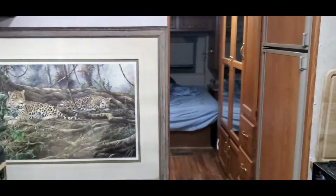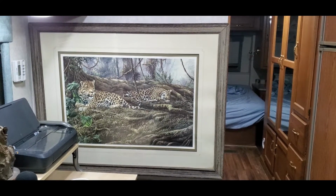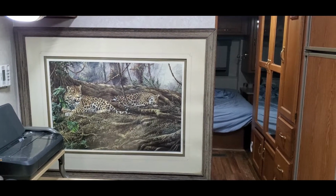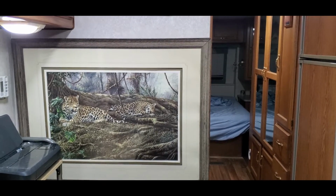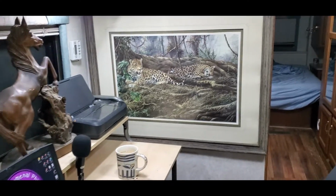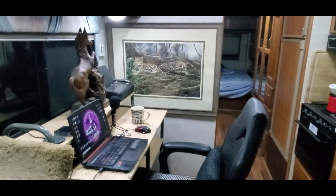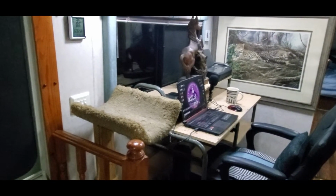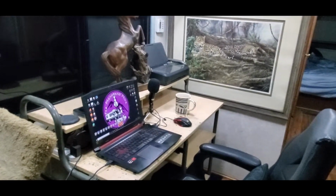But as you can see, I have my print up and it fits, which is cool and wonderful. It looks like it may be slightly not squared right now, but I'll work on that. And we have got the desk put in along with the other cat tree. As you can see, I left my coffee cup down there. I'm sorry, didn't mean to do that.